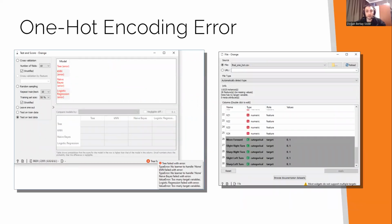But when we used the one-hot encoding technique, we noticed that widgets such as Test and Score, the Tree, or the KNN give a target data error because of our increased target numbers. As Zeynep talked about, before one-hot encoding we had just one target variable, 1, 2, 3, 4 for the turning styles. After adding the new class, we had 1, 2, 3, 4, and 5. And after one-hot encoding, we had 5 different columns. For example, if the robot moves forward, we make the move forward column 1 and the others 0, but this gives us an error, and as a result of this error, we decided not to make our target class more than 1 column. We can move on.